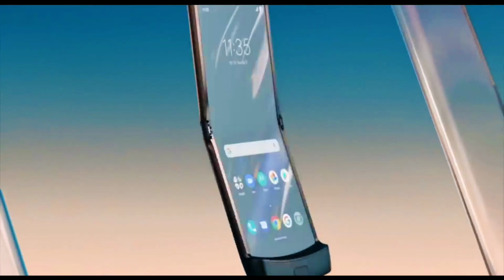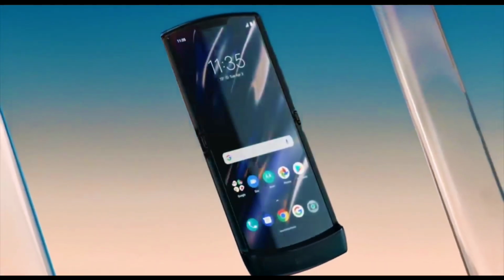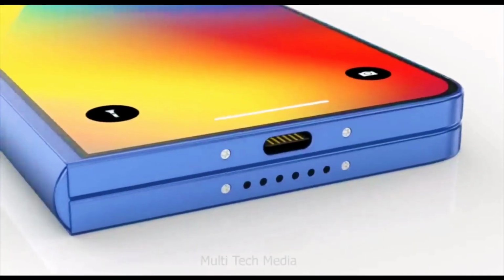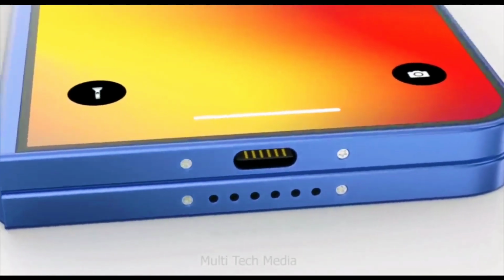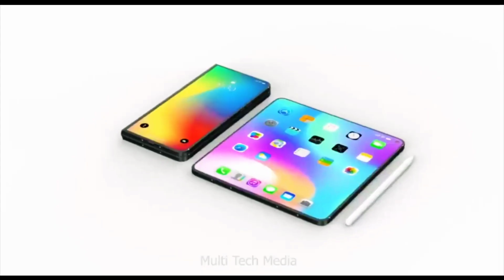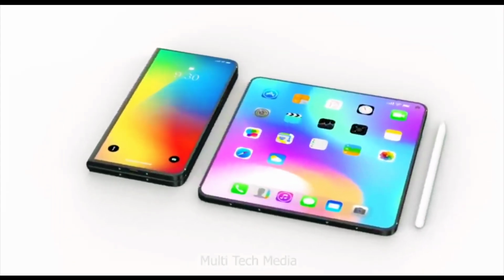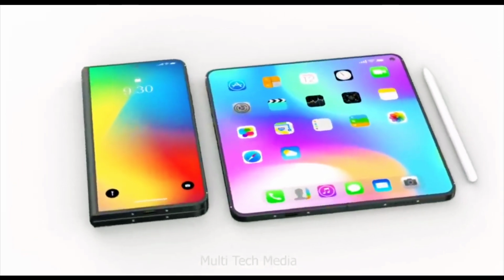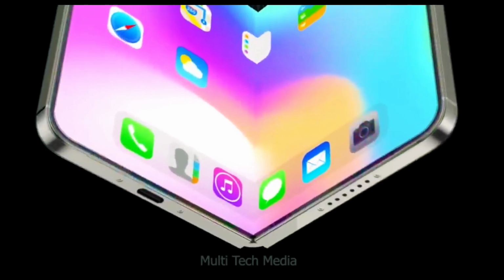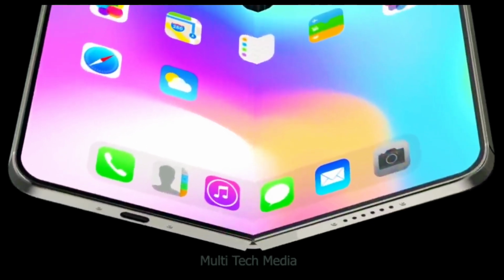The next patent that you can see here is a rollable screen. We have seen this idea come out before, that you could have a phone that rolls out. It's quite possible that Apple could go down this route instead. I think this technology needs to be perfected a little bit more. And in my honest opinion, I'd actually prefer a foldable phone of this kind of design. But with all the other foldable phones at the moment not going down this route just yet, I don't think Apple will be the first ones to jump in on this.